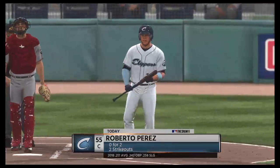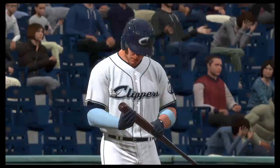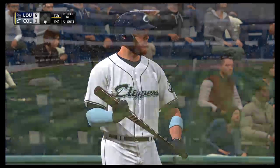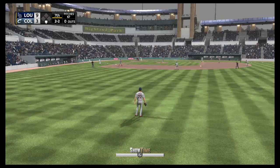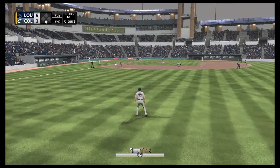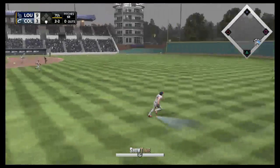Now at the plate, Roberto Perez. He's hoping to avoid the hat trick. He struck out in each of his first 2 plate appearances so far. It doesn't look very promising so far in this one as we move into the later innings. Down by a bundle, it's time to get some base runners and hopefully a long ball to get them back into this one.